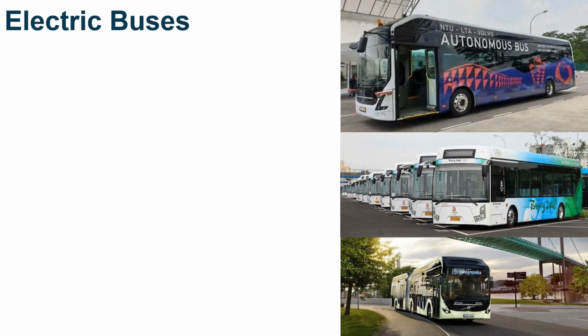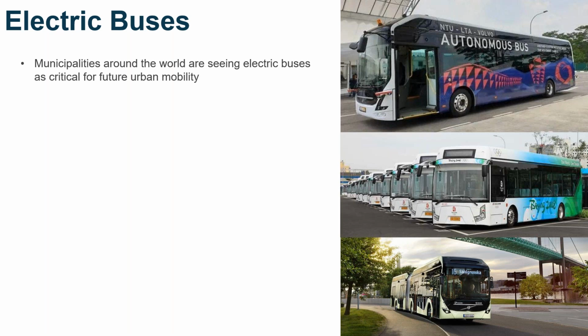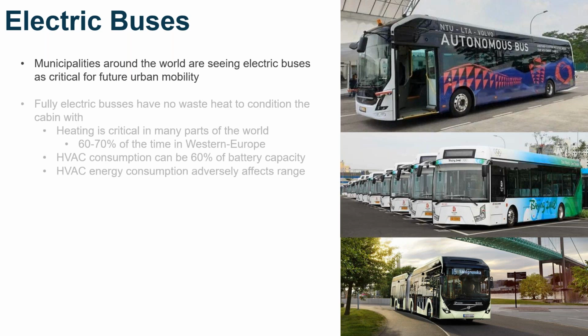Electric buses have very similar issues, and because of that, they're a challenge to design. But despite that, many municipalities are still seeing that electric buses are critical for the future of urban mobility. And you can see several examples of that on the right.